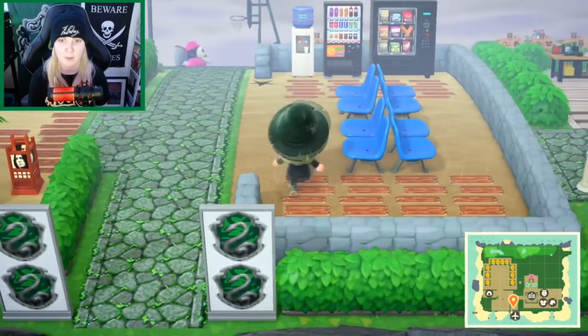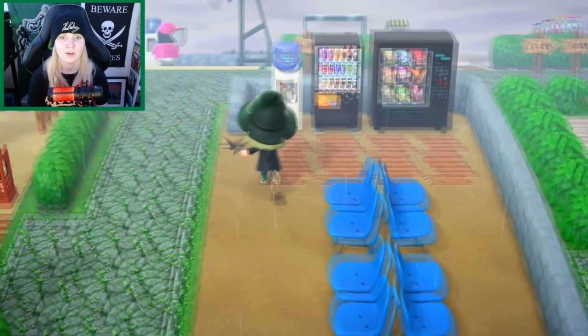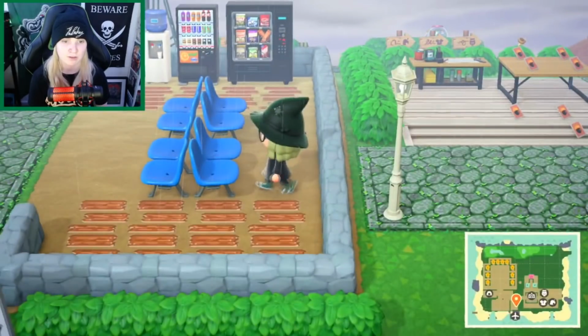So to the right of the airport, we have got this little chill out waiting area. I kind of like how it's a little water dispenser, some food and snacks. Whilst you wait for your flight, you can chill here.